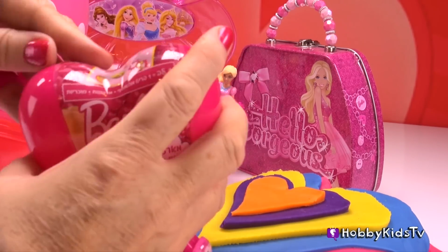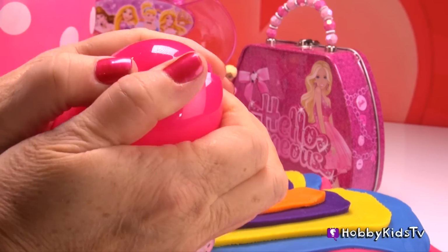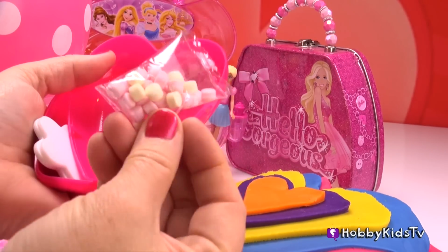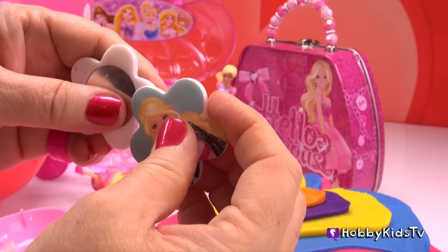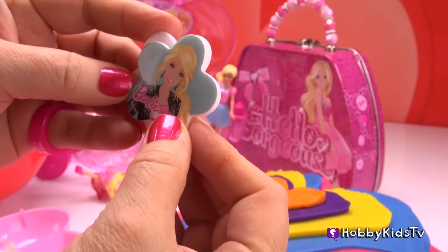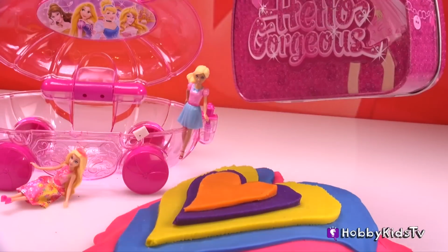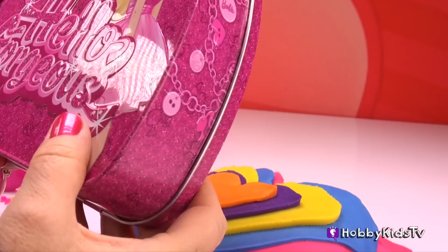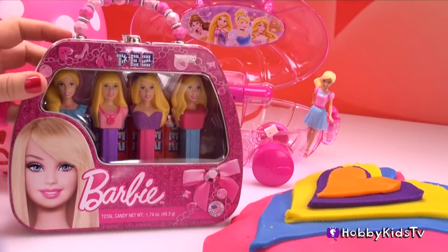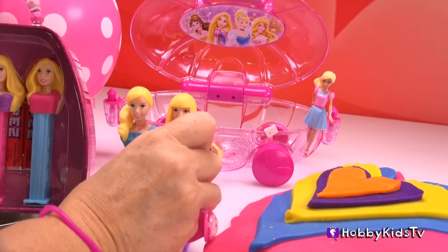It's time for another Barbie egg. Barbie! More candy! What's this? Oh, it's a little mirror. And you open it like that. Hello. Time to open up our big Barbie carrying case over here. It says, hello, gorgeous. And what do we have? We have lots of Barbie Pez. Different hairstyles. Let me get all the candy in there.